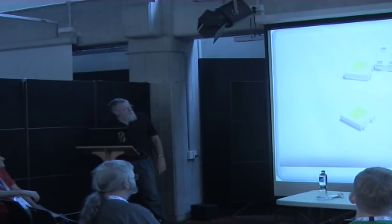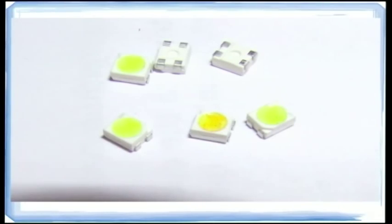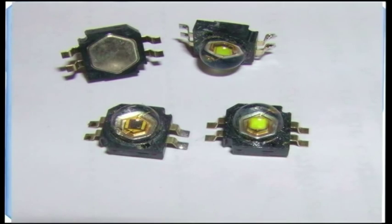These ones are surface mount. They're about yay big square. Reasonably bright, running again at something less than 50 milliamps. And you're probably familiar with what they call the star LED, which is these beasties on a little aluminium base. It's a K2 LED, no longer manufactured.